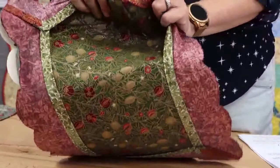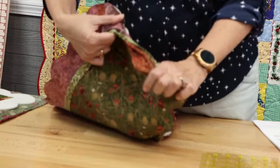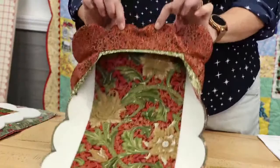flip this over. Yep. And as you can see, there's a hole in that one because I've done this so many times. We'll go this direction. As you can see, if you just keep flipping over the scallops and pushing it in with your thumb, you get these beautiful scalloped edges. And this is not very beautiful because I still need to do some work on it, but you get the idea. You're going to flip it all the way out.